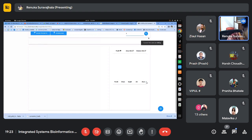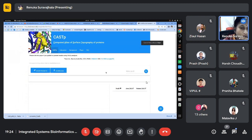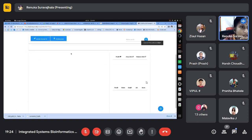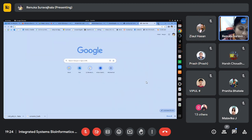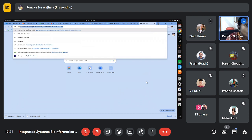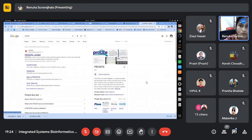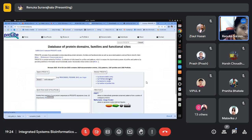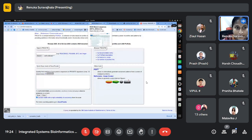I don't know why it is not recognizing this protein, but I have another SARS-CoV protein, the nucleocapsid protein, so I thought I'll just try with this. Sometimes a few proteins it is not able to find, but usually it will find. Here also in ProSite, you can give the sequence and you will be able to get the information.